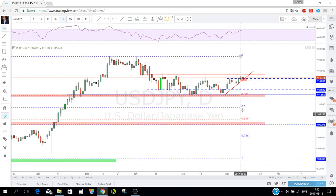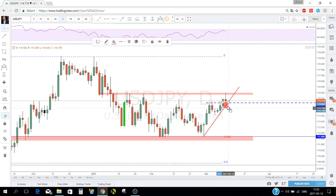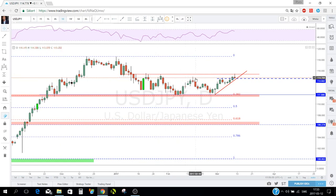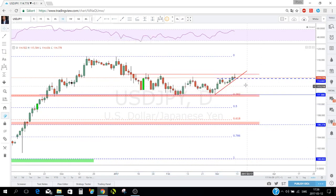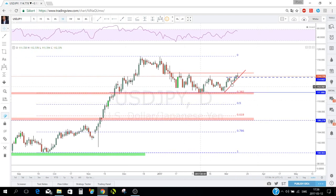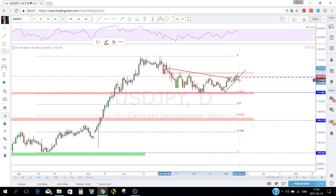USD JPY. We are still in the, let me clear this chart a little bit. I was making a chart for a friend. We don't need them right now. Guys, we didn't break this range yet. As you see, on the daily, we're still trading in this range. The range is not broken yet to be more sure to the upside, but it starts to look like a rounded bottom, as you see here, and those usually mean some continuation to the upside, but we can't be sure yet.